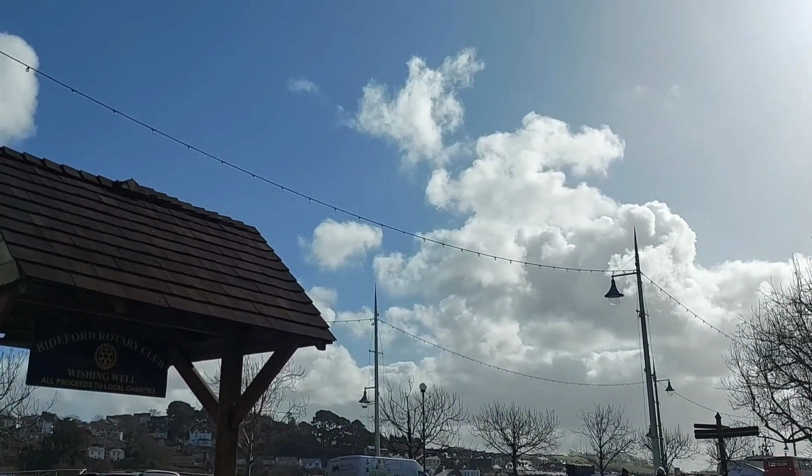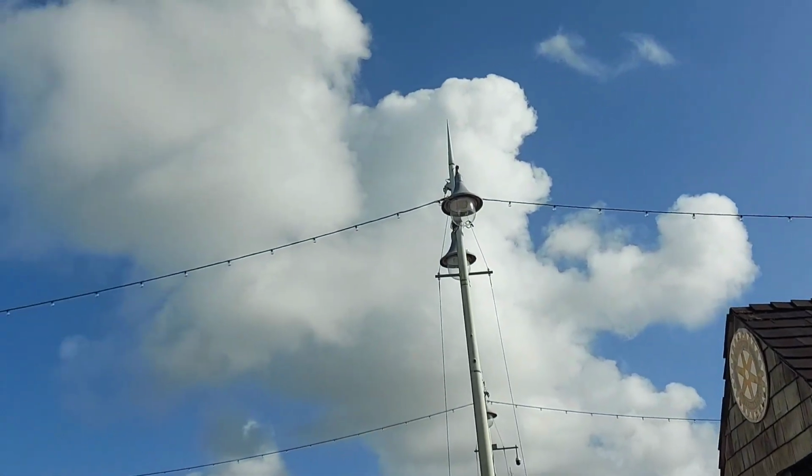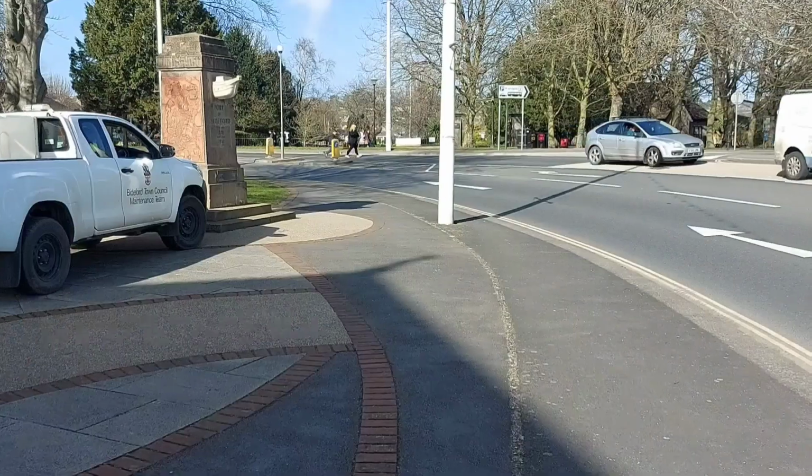I don't think I've said it enough today. I love the weather when it's like this. I live for days like this. I love it. Love it, love it, love it.